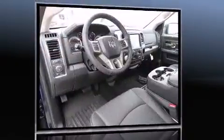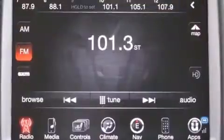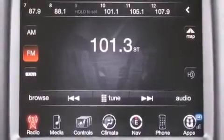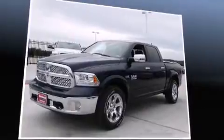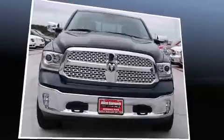voice-activated navigation. Features such as automatic climate control and leather upholstery prove that economical transportation does not need to be sparsely equipped. Power adjustable pedals allow the driver to optimize his or her driving position, enhancing visibility, comfort, and safety.